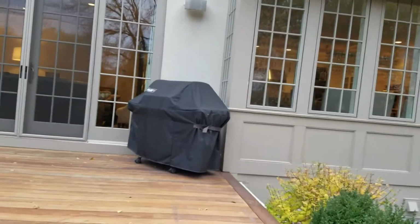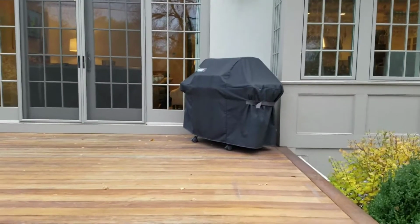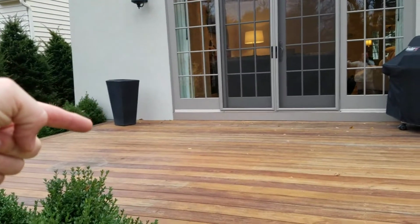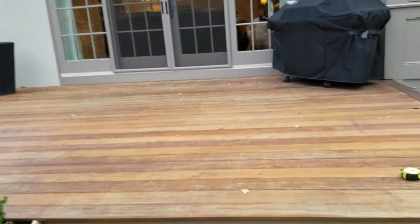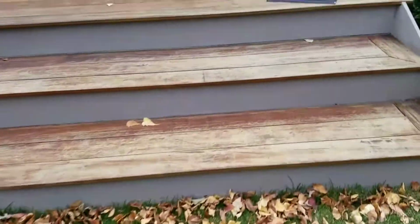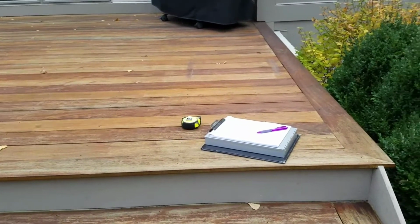I'll talk about it both ways. If we keep it in the exact same footprint as this is, it's 19 feet from the corner of the house to where it stops right over here. 19 feet, and it's 14 feet from the house to the front here. And we've got two 18-inch steps here that are 8 feet wide. So that's if we were to replace it verbatim.